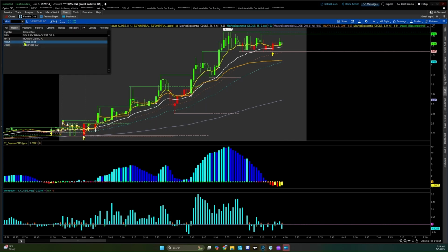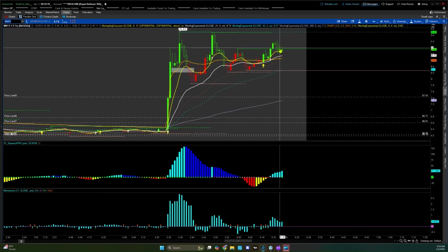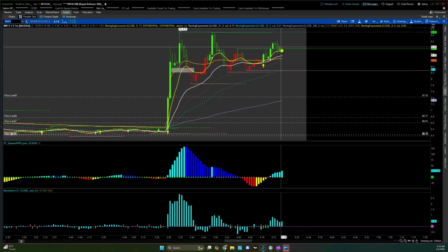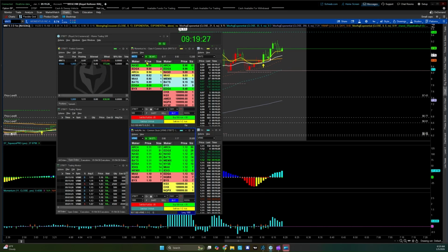I want to pop over to MNTS really quick. I want to see this chart. So that high is 904. So, there could be a possible add there at 905 for the next leg up into the open. But we're going to stay focused on, there's a 905. So I'm going to take that right there.